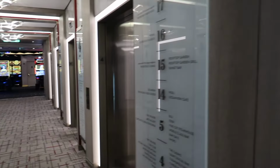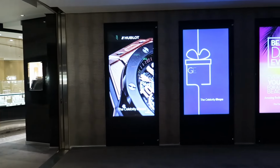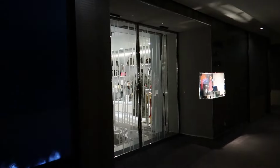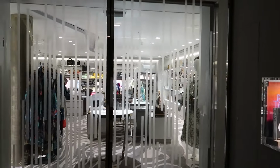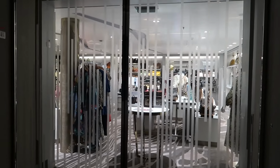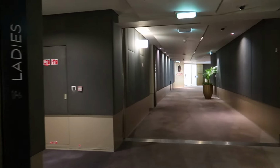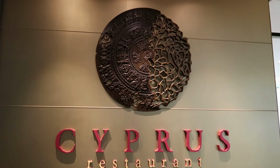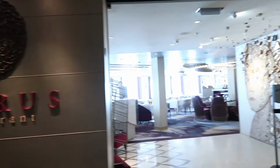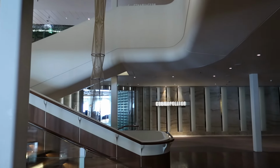But if we turn to the right side of the ship, head towards the back, we'll pass by some shops. So there's a cool shop here called Sense of Self. There's handbags and dresses and things like that. If we continue along here, this will lead us to Cyprus Restaurant, which I really like this art piece here. And then across from Cyprus, over here, is Cosmopolitan.